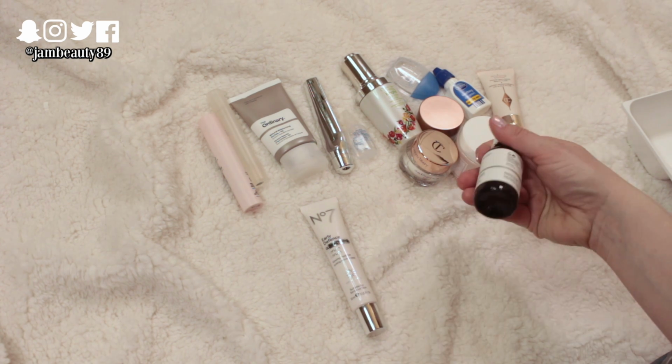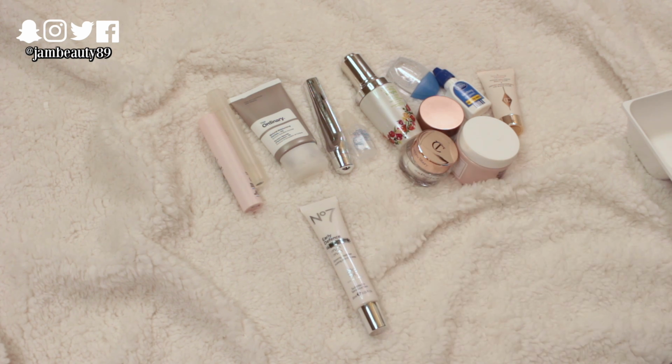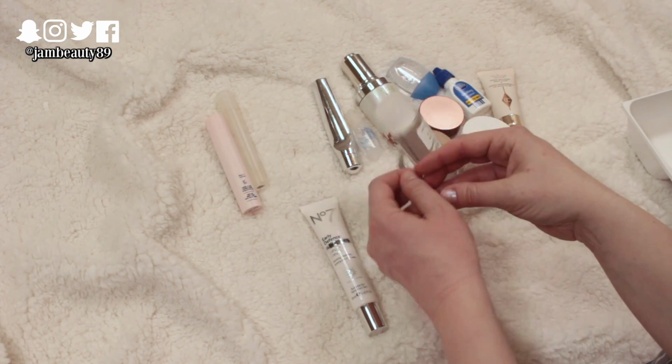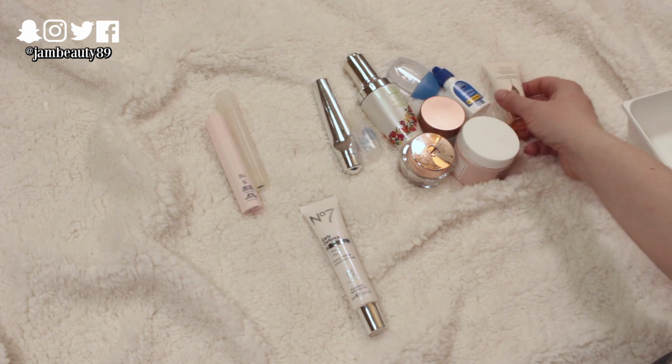The Caffeine Solution, this says 12 months, and I've had it for a year and a half. It needs to go in the trash. Same goes for this Ordinary Natural Moisturizer. I've had this for longer than a year. It needs to go in the trash.